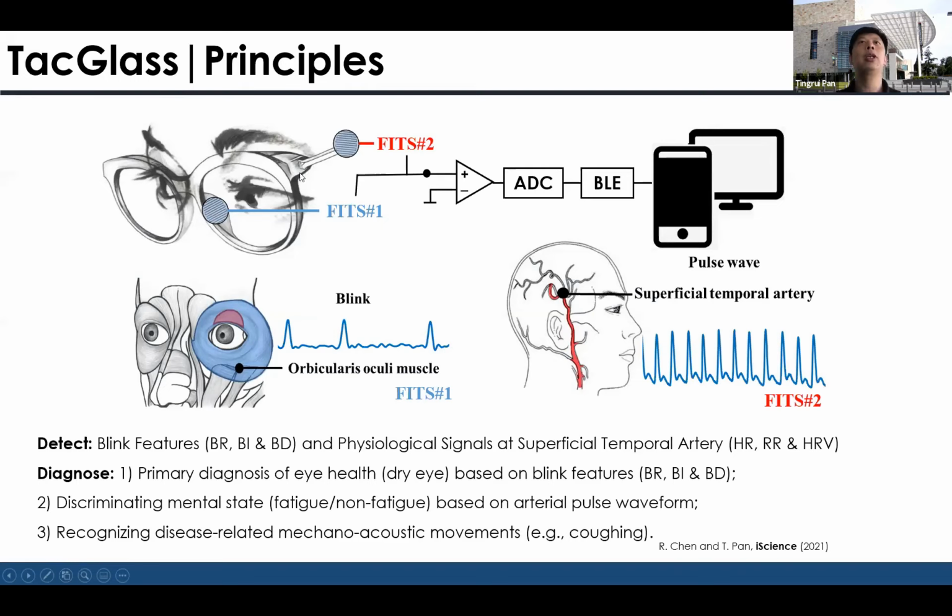So the interesting part is these 4 contact points respond to a few muscles, right? On the leg side, you're actually looking at the superficial temporal arteries. On the facial side, you are actually in contact with the orbicularis oculi muscles. So each resolves different information. One is resolving the blinking features. The oculi muscles provide you the blink rate, blink interval, and blink duration. But the superficial temporal arteries provide you the piezoelectric signal and the pulse.